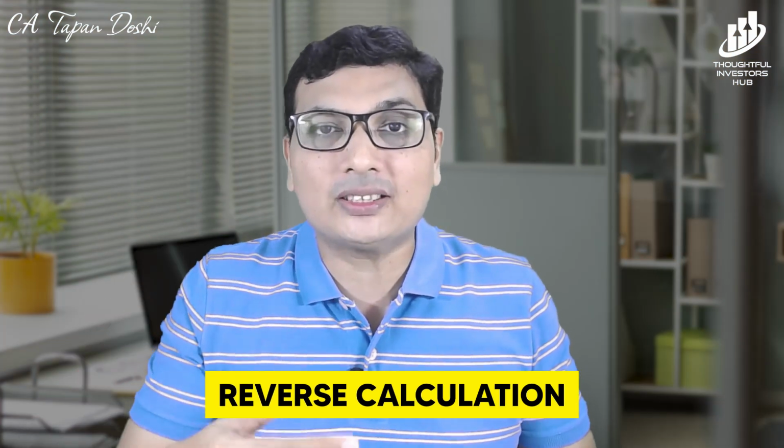Suppose after 10 years your goal is to have 1 crore rupees, but you are currently investing only 1 lakh rupees. You are not going to achieve your financial goal because 1 lakh is too small an amount. You have to do a reverse calculation: in 10 years, if I want to achieve 1 crore rupees, and if the CAGR return I want is around 20%, 25%, do a backward calculation, and accordingly you have to invest now. Again, this is very important.